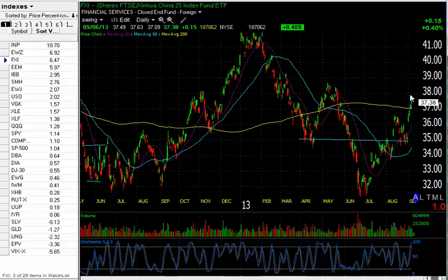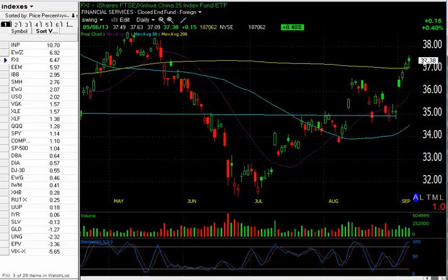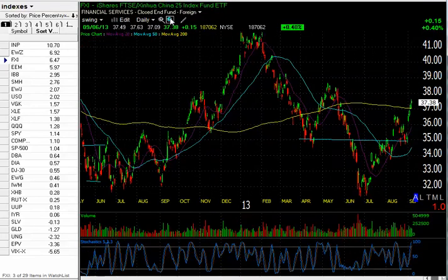But we've got a lot more constructive formation out of this one, especially if we can consolidate for a couple of days. It might give it an additional push. So I do like the way this is shaping up compared to the Indian markets.